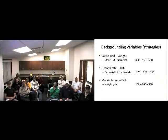Then, of course, you have to figure out what's your market target. When do these cattle have to go to town? When do you want them to go to town? Do you want to just put 100 pounds on them? Do you want them out by January? Will you put 300 pounds on them? So I also added a third variable, and that's the amount of gain and the time we market the calves.